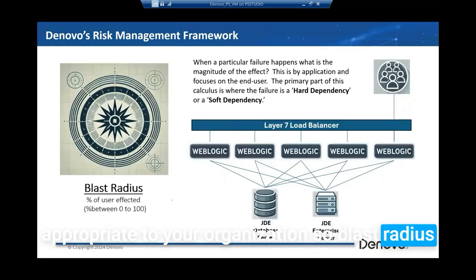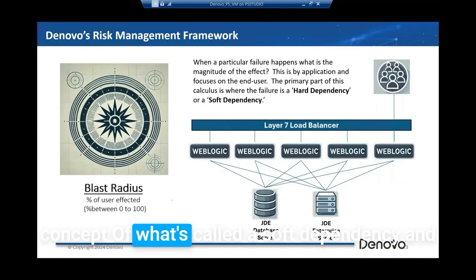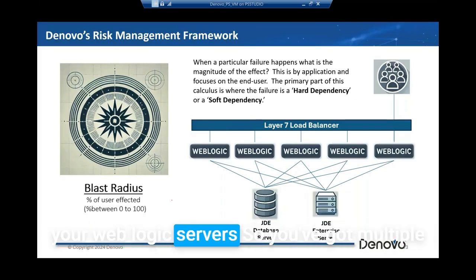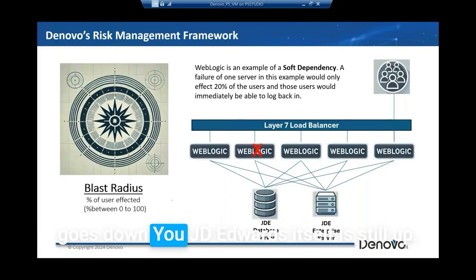So, blast radius. The big thing to know about blast radius is the concept of what's called a soft dependency and a hard dependency. Within JD Edwards, a soft dependency could best be thought of as your WebLogic servers. You've got multiple WebLogic servers here. If any one of those servers goes down, JD Edwards itself is still up.